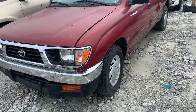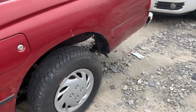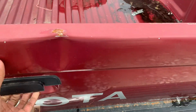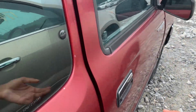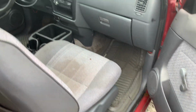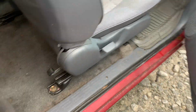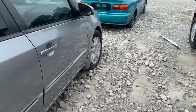Now we got another truck right here. We got a Toyota Tacoma, 1996. It don't got the miles on the window for some reason. Yeah, that bed works as well. And the door is kind of open. Now this one has a smell for real. And it don't have no power. What is that there? Like a little seat. Yeah, so I can't really do nothing with this if it's not cranking up. So this looks pretty clean.